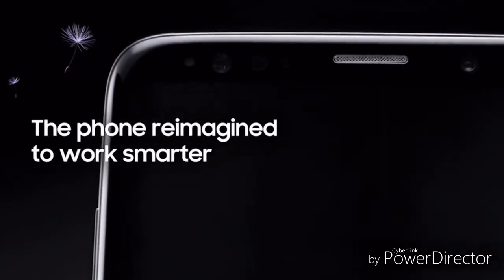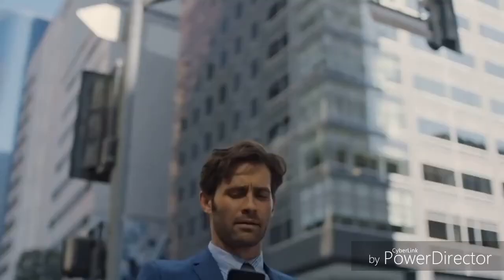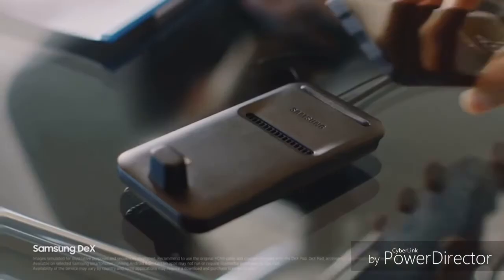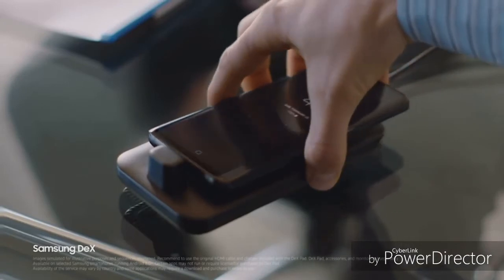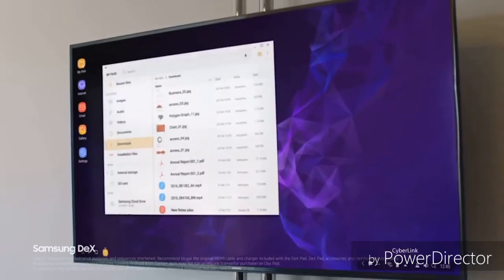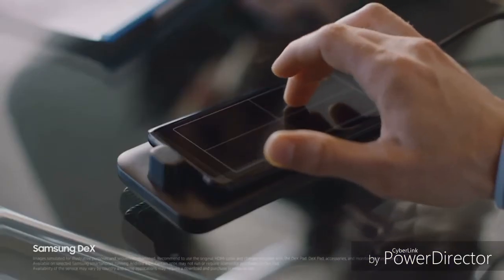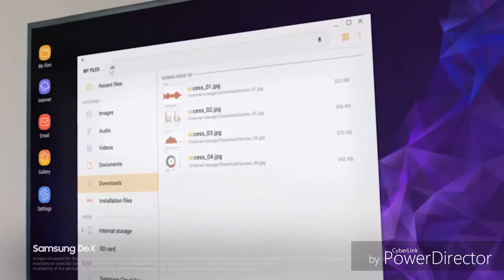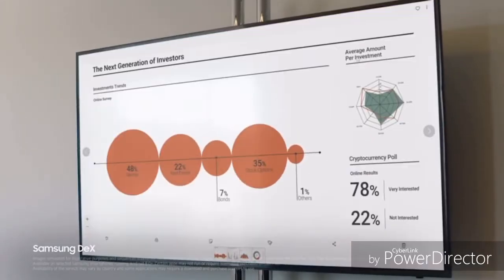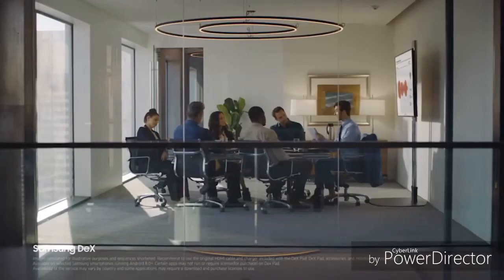Because being mobile means juggling many jobs at once, Galaxy S9's seamless multitasking lets you keep up to speed. And with Samsung DeX technology, we've reimagined the work phone to give you a PC-like experience the moment you plug in DeX Pad, giving you drag-and-drop capability, contextual menus, and resizable windows, not to mention a great presentation.